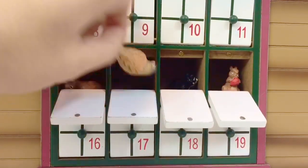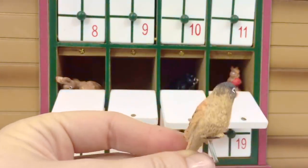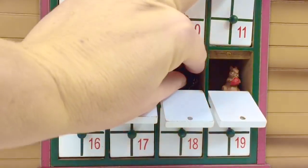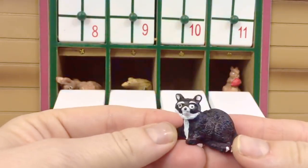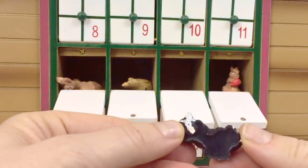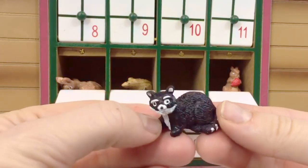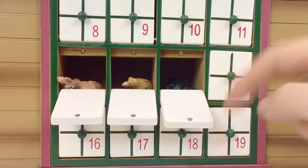13 is another birdie. Tweet, tweet. This one's orange and black. 14 looks like a black, I would say a badger. I'm not quite sure. Oh, it's a raccoon. Yes, it's a black raccoon. And of course the squirrel in 15.